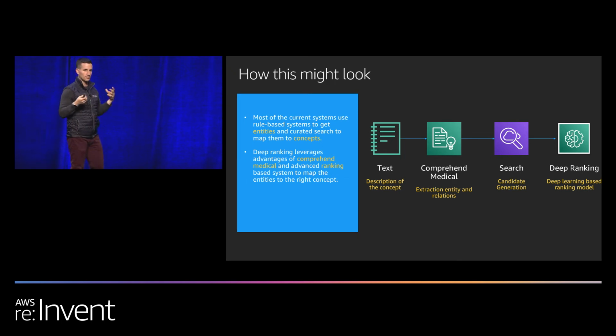Please feel free to read the paper itself. If you search LATTE on arXiv, that's the acronym that they've described. But the general idea is you get a text, which is a description of the context. You can pipe that through Comprehend Medical. You get the entities and the relationships between those entities.